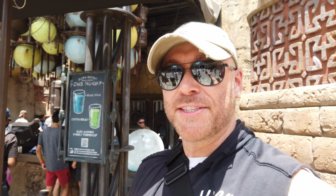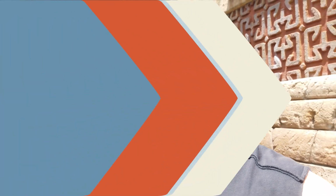Now I'm going to guide myself somewhere else. Now there are a lot of places to get lightsabers here in Galaxy's Edge, but if you want to build your own lightsaber, it's going to cost you a cool $219.99 to build your own lightsaber. You have to make an appointment. I don't have an appointment, so they won't let me in. So please enjoy this stock footage.